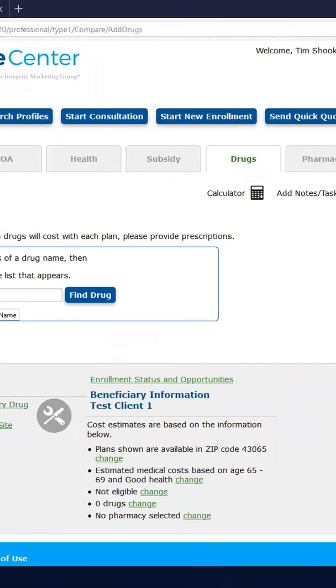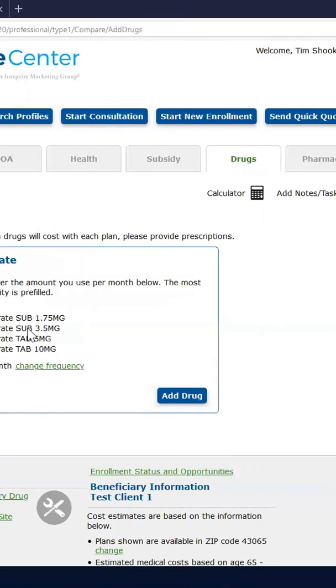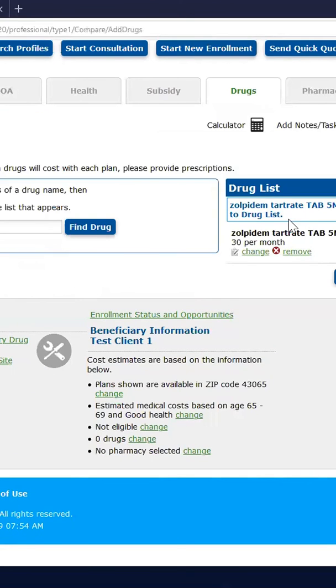Here's where you would enter your prescription drugs, and as you type, just like Medicare.gov, the prescriptions will pop up. You just select it. And then this is obviously where there's a generic equivalent. You can either use the brand name or you can use a generic drug. We'll click Use Generic Drug. You put in the milligrams and the quantity, and then you just hit Add Drug. And then again, you can keep adding drugs to complete the list. And once everything is completed, you just click on Drug List is Complete.